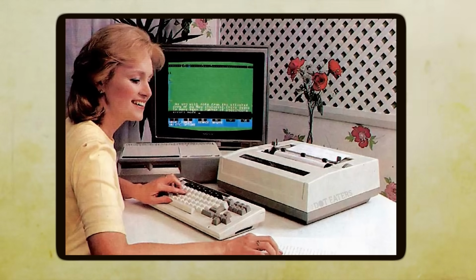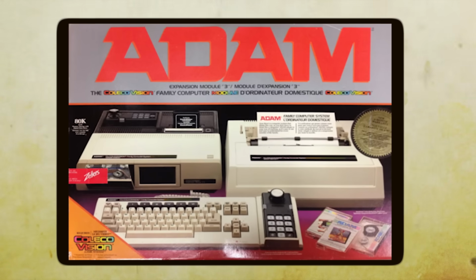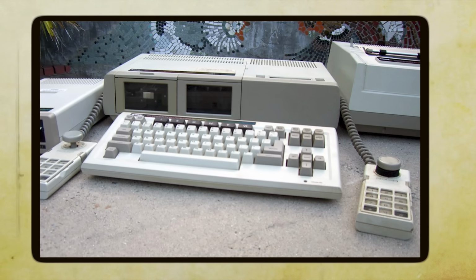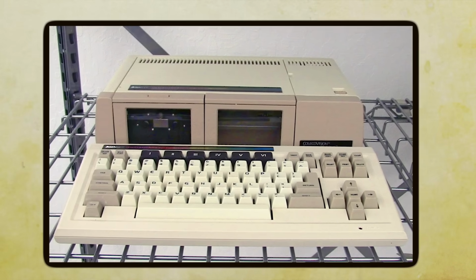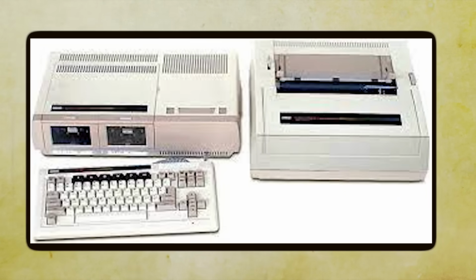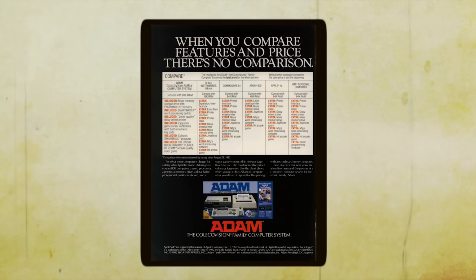One of them was quality control issues. The early units were plagued by manufacturing problems, leading to a high failure rate. Many customers experienced hardware malfunctions and technical glitches, which led to frustration and disappointment. Additionally, the Atom was released prematurely, with incomplete software and a lack of developer support. This meant that there was a shortage of compelling software titles for the system, limiting its appeal to potential buyers.